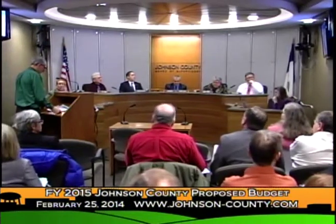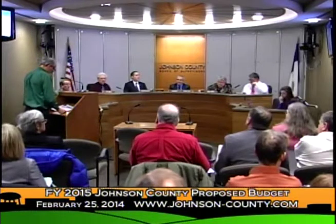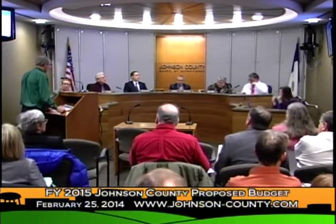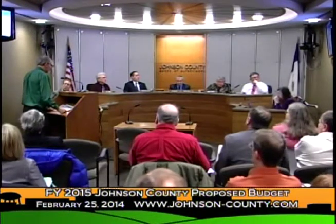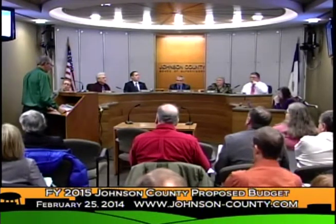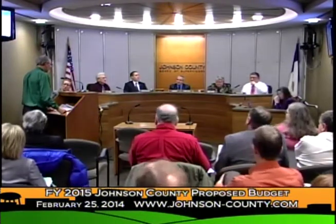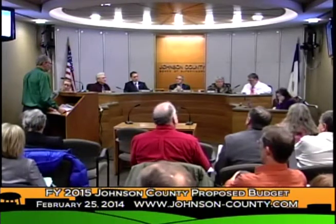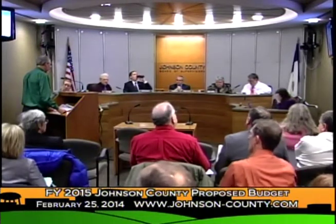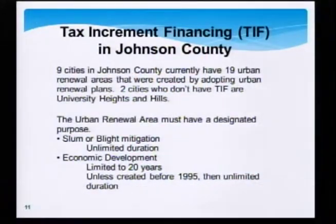2 cities in Johnson County do not currently have TIFs, University Heights and Hills. An urban renewal area must have a designated purpose. Those that are designated slum or blighted areas do have an unlimited duration. In 1995, the law was changed to those that are designated economic development zones to have a 20-year limitation, but those that were established prior to 1995 were grandfathered in as an unlimited duration.